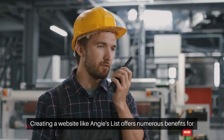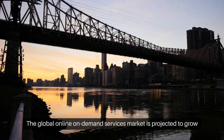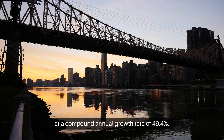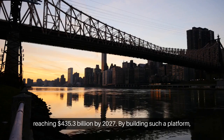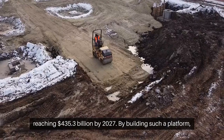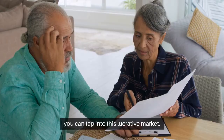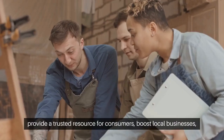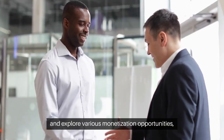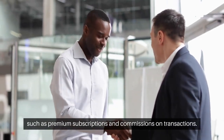Creating a website like Angie's List offers numerous benefits for both service providers and customers. The global online on-demand services market is projected to grow at a compound annual growth rate of 49.4%, reaching $435.3 billion by 2027. By building such a platform, you can tap into this lucrative market, provide a trusted resource for consumers, boost local businesses, enhance customer experience, and explore various monetization opportunities, such as premium subscriptions and commissions on transactions.